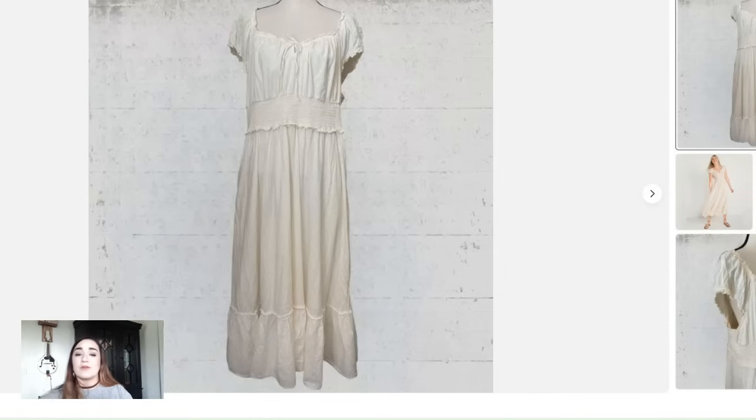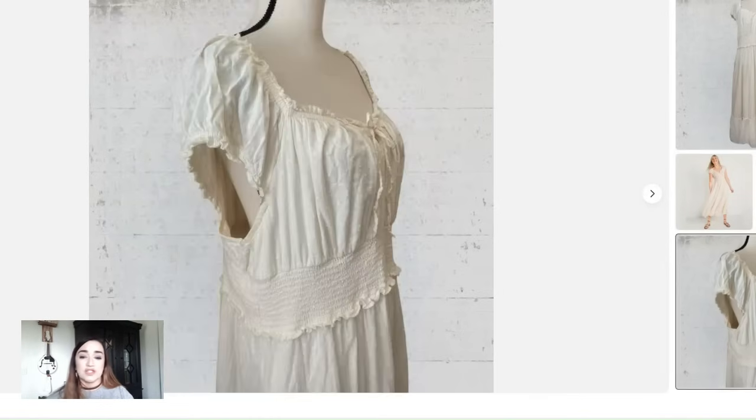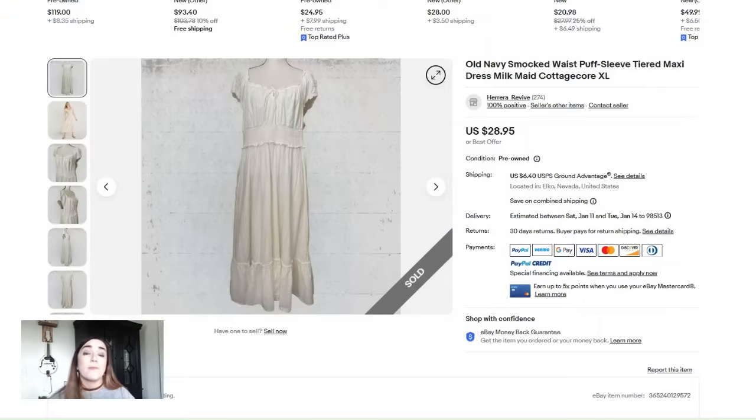And then here's another example of one that sold here. This is just kind of a basic one. It's actually from Old Navy.